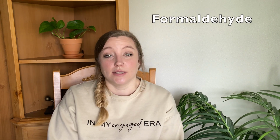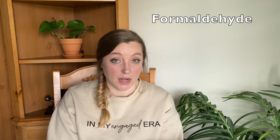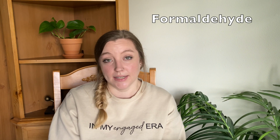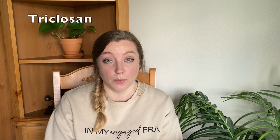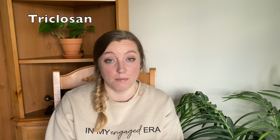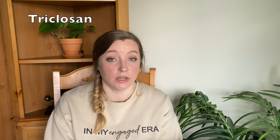The next ingredient to avoid is formaldehyde. It is used as a hair straightener, nail hardener, and used as a preservative. It is carcinogenic. It causes allergic reactions, irritates the eyes and respiratory system. The next ingredient to avoid is carbon black. It is used as a pigment in eyeliner, mascara, and lipstick, and unfortunately, it is carcinogenic. The next ingredient is triclosan. It is an antimicrobial compound that is found in mouthwash, hand sanitizer, deodorants, toothpaste, and even shaving cream. It affects the thyroid and reproductive hormones.